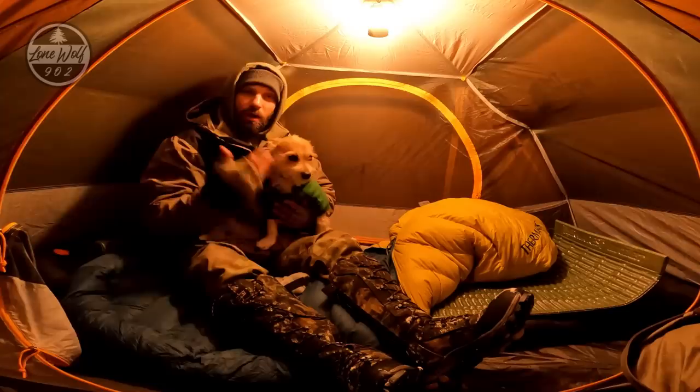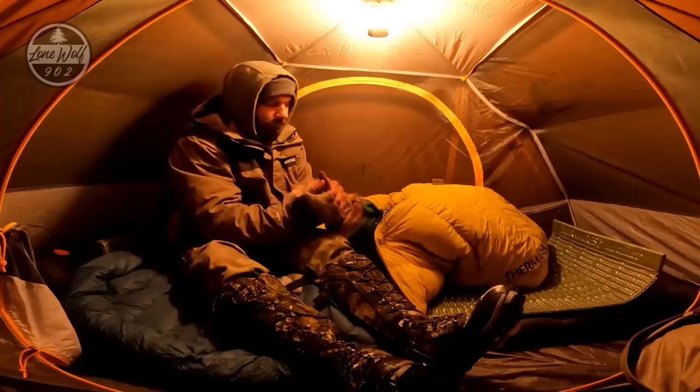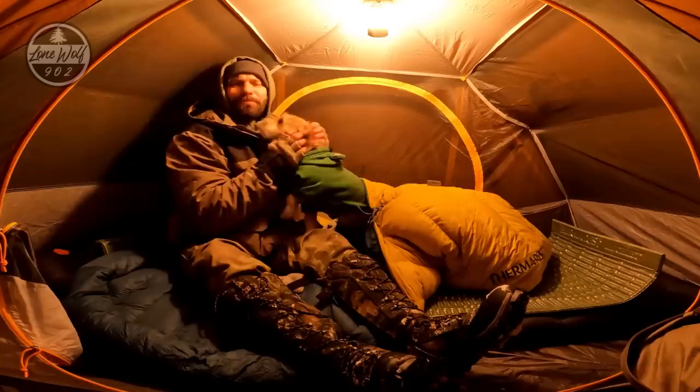Boomer is getting a little cold here, so I'm gonna tuck his butt in there. He'll warm up. He's a little stubborn. He wants to come out and play, and he gets a little cold when he's inside of the tent. He wants to play, so I like warming him up before he can kind of bounce around. But as you guys can see, he's doing totally fine.